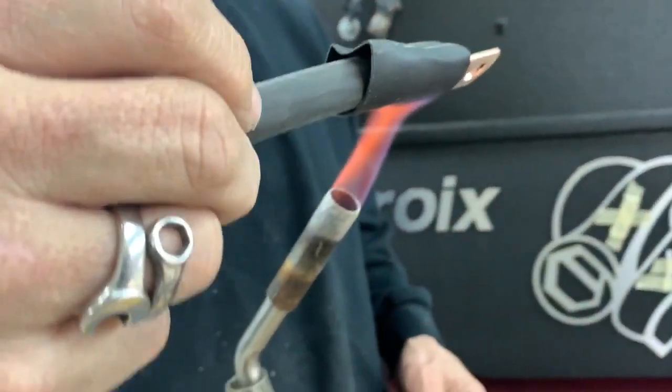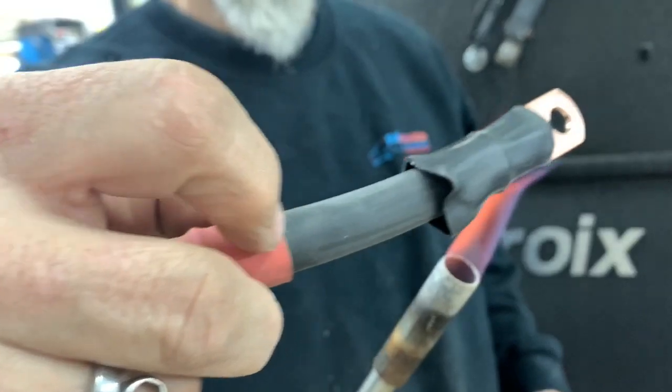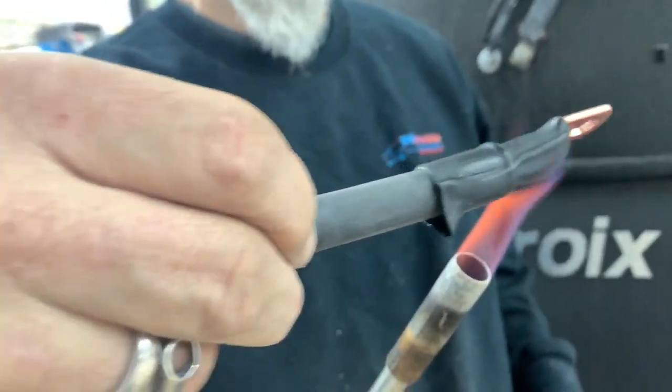Maintenant, c'est l'heure d'habiller les fils. So a bit of heat shrink.